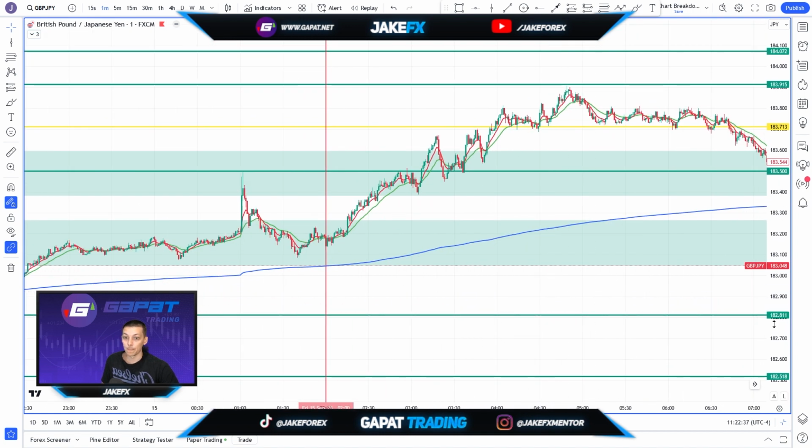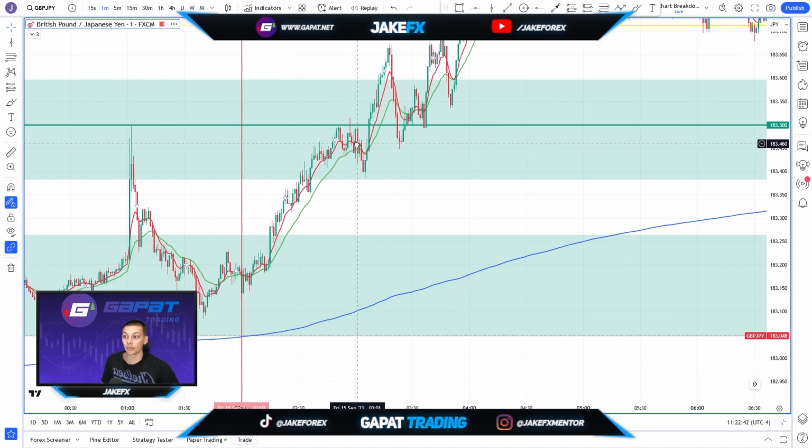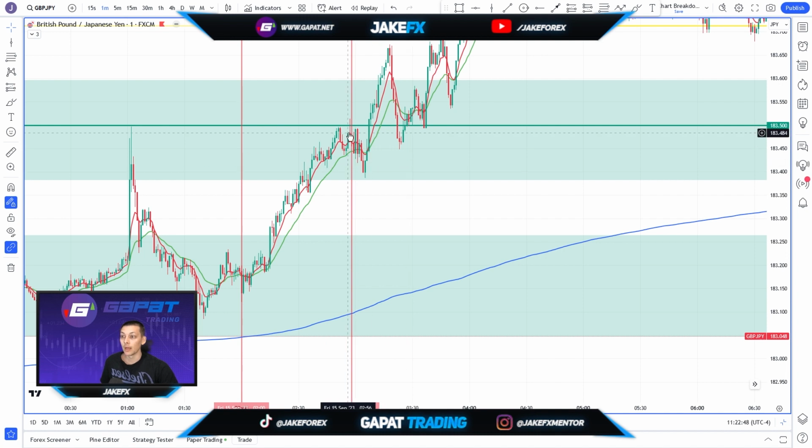So price gave a strong rejection, pulled back into the level at the London Open. London Open is right here. I see a pin bar candle right before London Open. I see rejection starting to happen. We're going below the EMAs. I get in short, put my stop above the highs here, and price stops me out. So I lose 1R, I lose a trade. That's okay. I have to be ready for the next scenario.